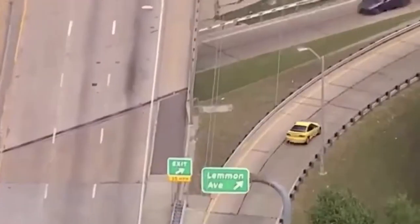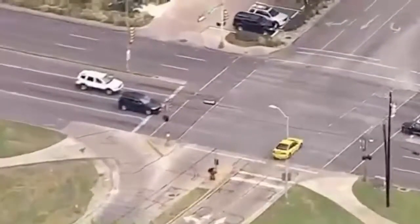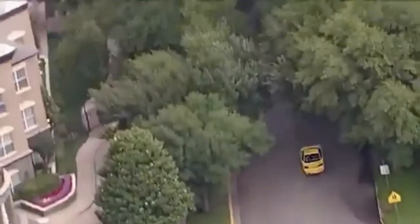We're going to get off at Lemon Avenue. For those of you who have jumped in, the driver jumped off at Lemon Avenue. So we're now headed... there was another attempt at spiking right there. This is in front of the Whole Foods. This is my old neck of the woods.